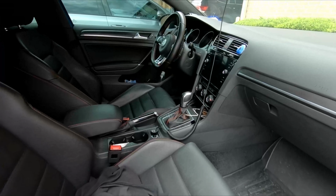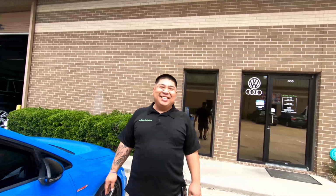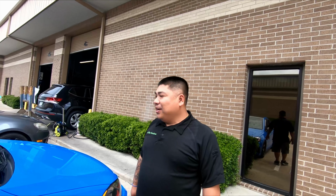See DSG over here, huh? You afraid of the third pedal? No, I'm just an old man. I got you. But it's basically a stage 2 EQT full bolt-on. When I say full bolt-on, it's every bolt-on you can think of, minus MPI, low pressure fuel pump. So everything basically except for fueling. Yes. Okay. So it's basically an OTS E85 or 93 tune.